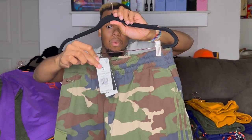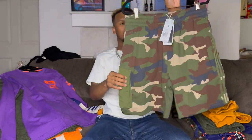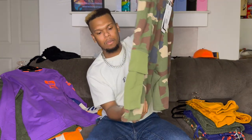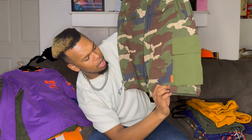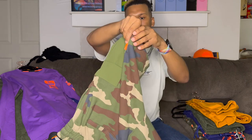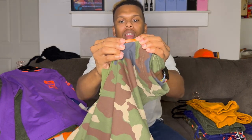Now, if the prices are wrong, I will correct it on the YouTube, of course. But we have the cargo shorts. We do have a little Ivy Park logo right here. On this side, it does say Adidas. But on the other side, it does say Ivy Park. So I don't know why they would put that there if we honestly cannot see it. That's kind of no point, in my opinion.